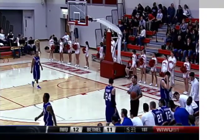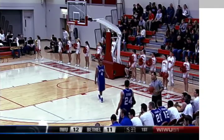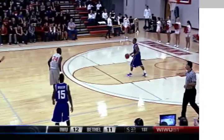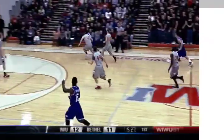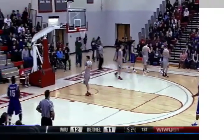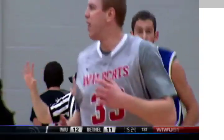An incredibly fast-paced, high-energy game, but the good news is not sloppy. Exactly, a lot of back-and-forth play. IWU pounding it inside, but uncharacteristically, both teams only average 36% from three, but they've both knocked down a couple. Gerber immediately double-teamed, and the refs say he walked. So there's our first turnover of the game.